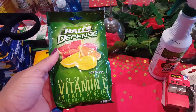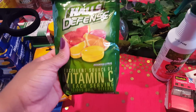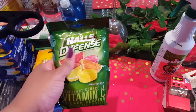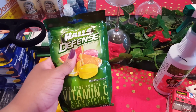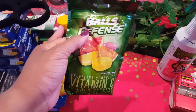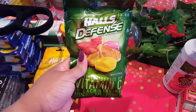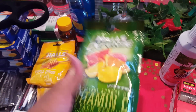I picked up the Hall's Defense. These are vitamin C lozenges, supplements, not for a cold, but when you have those days where your throat is scratchy, maybe folks at work are starting to sniffle and sneeze, and you're just trying to give your system a little bit more of a fighting chance, use these. I also will drop a few of these in my purse on days when I have to conduct training, because my throat gets a little sore and tired, and this helps with that as well.